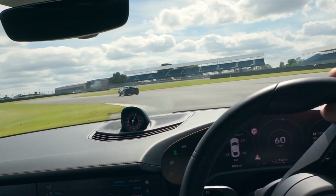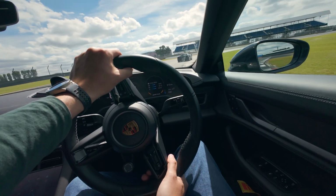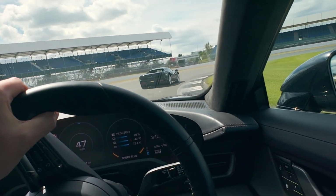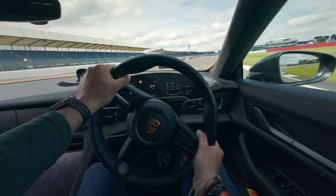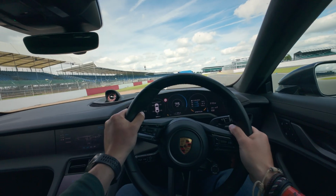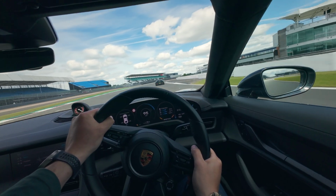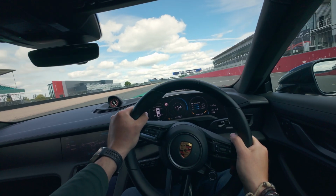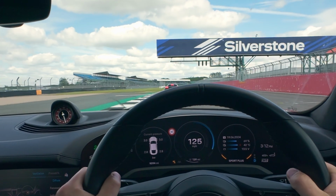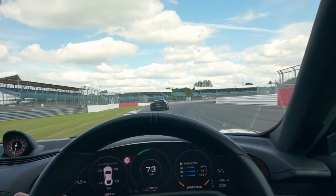Just take that bend, rest, and get around here for Brooklands. This is the line you want here. Bit of a stab on the brakes, and then progressively out into the line. Nice and tight in here. We're keeping up with this 296. I think they're taking it pretty easy, to be fair. Watch the brakes there.